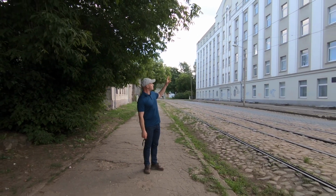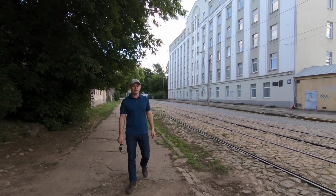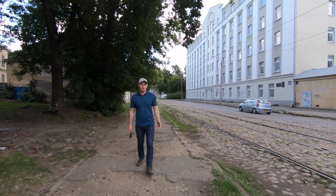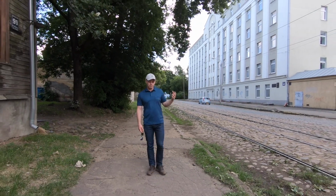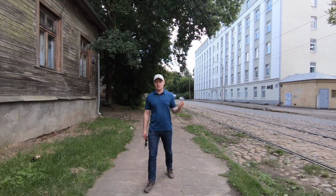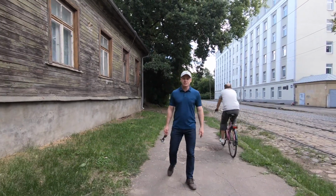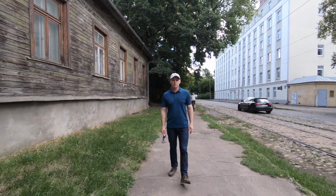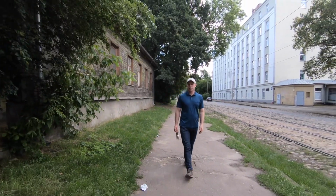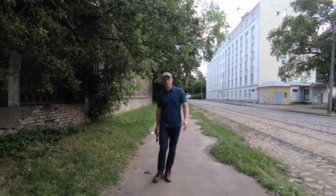And this big 6-floor building was built in 1924 by the Jewish charity organization Bikur Holim, or visiting the sick, which was visiting Jewish people, helping Jewish sick people who were in need and who couldn't afford treatments in private hospitals. So later on, this charity organization collected funds and built a hospital. In the beginning, it was a hospital of 3 departments with about 50 beds, and later on it developed into 5 departments and 194 beds, and it was one of the biggest hospitals in Riga.